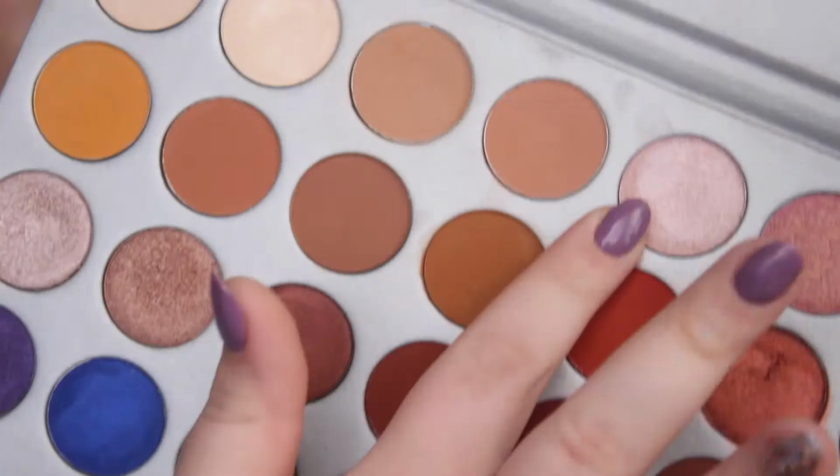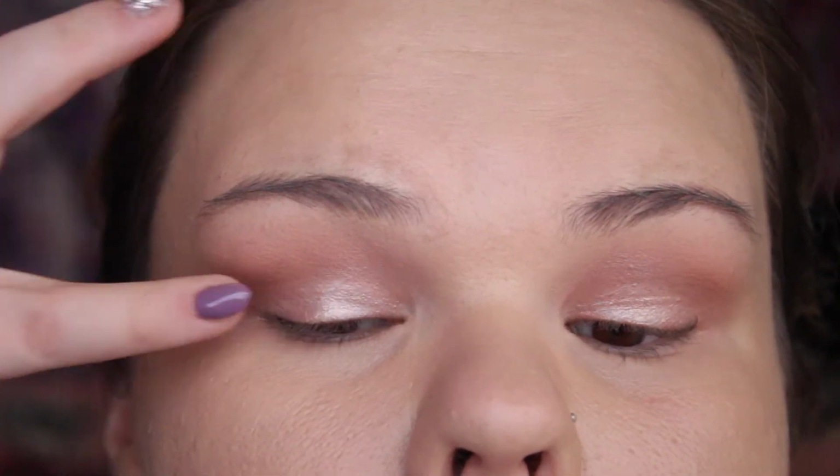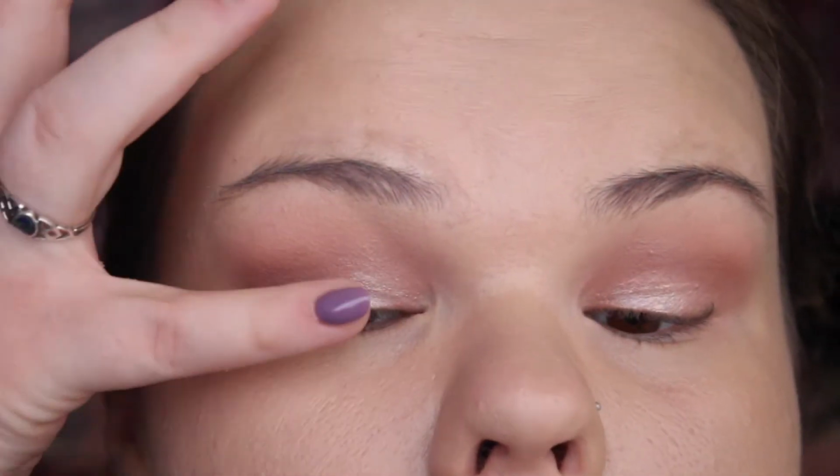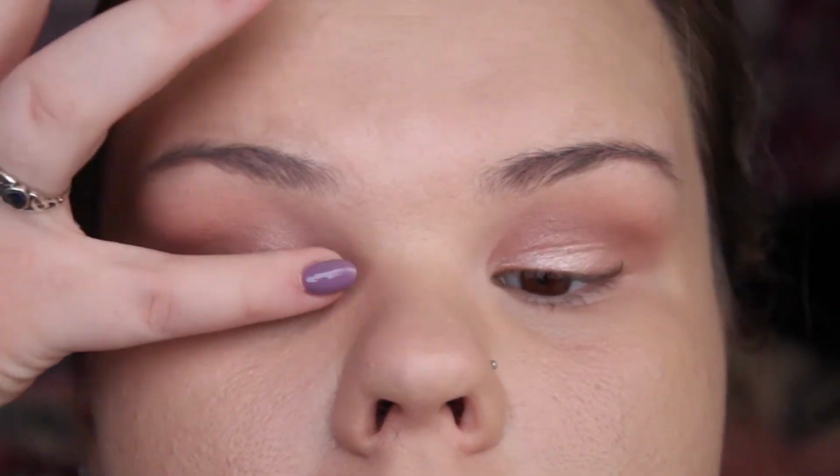I know what I'm gonna do. I'm gonna take my trusty Jaclyn Hill Morphe palette. It's super messy, and I'm gonna put this shade right here on top of it. That's gonna look good. Bam! Look at that. That's it for eyeshadow on the top, and now we're gonna move on to concealer.